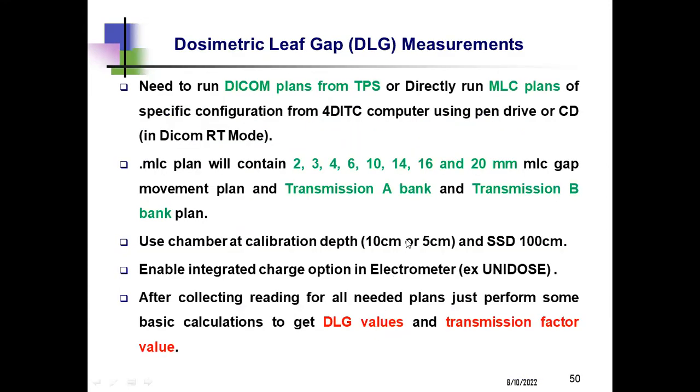Dosimetric leaf gap measurement. For dosimetric leaf gap measurement, you can run DICOM plans directly from the TPS, or you can directly run MLC plans of the specific configuration from the machine computer, using a pen drive or CD, whatever mode you choose. We use an .mlc plan with 2, 3, 4, 6, 10, 14, 16, and 20 mm MLC gap movement plans, and the transmission A bank and transmission B bank plans.